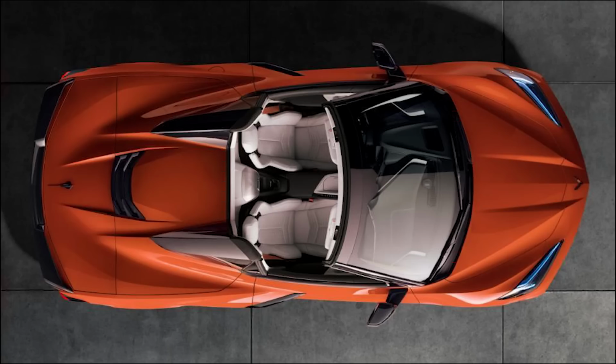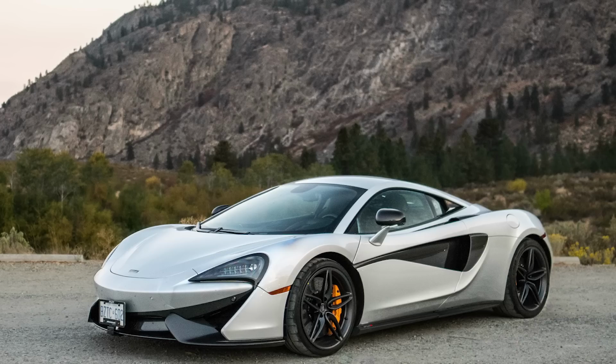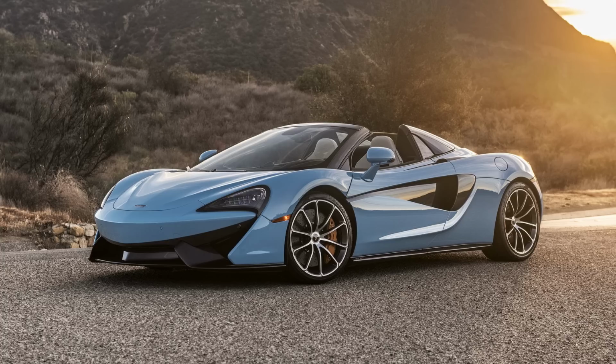If we look at a McLaren 570S, which retails for $192,500, we can then look at the Spider version. It then jumps to $208,000, which is much more than $7,500. But when you spend that type of money, who's really counting?